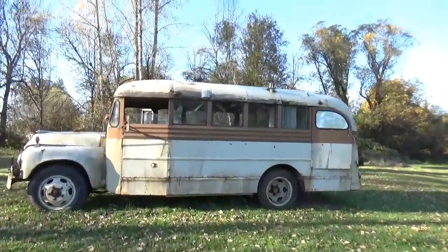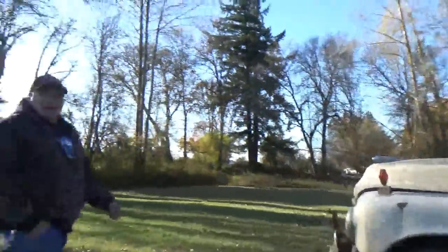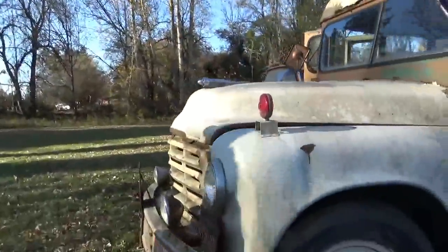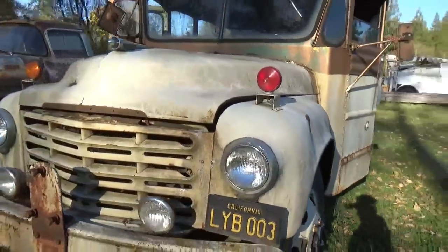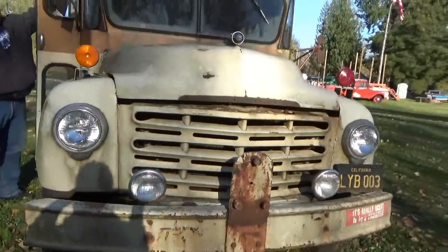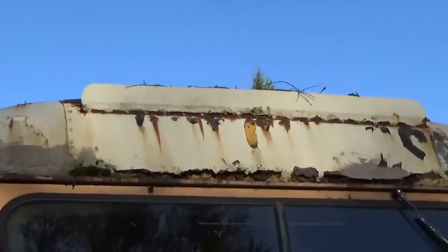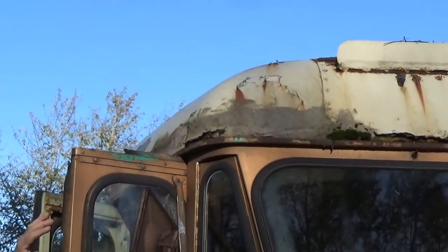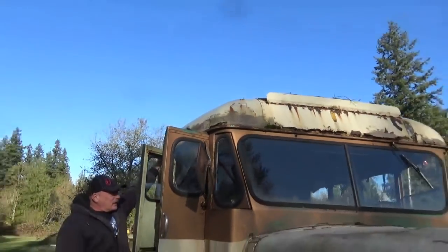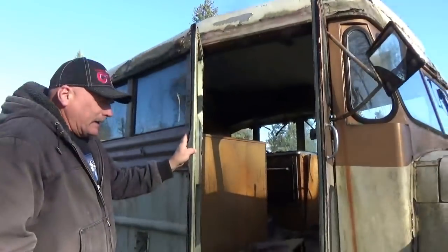1951 Studebaker short bus. The short bus. It's got some problems with the roof up here, but if I was going to keep it, a guy could just cut the roof off at this line because it's solid inside. It's just this outer skin that's rusted on it. Belonged to a mayor in Alaska.